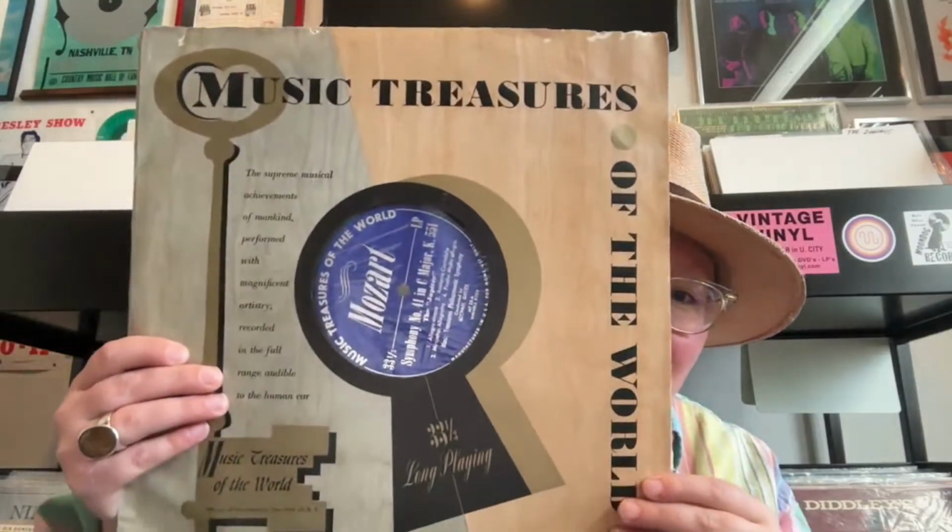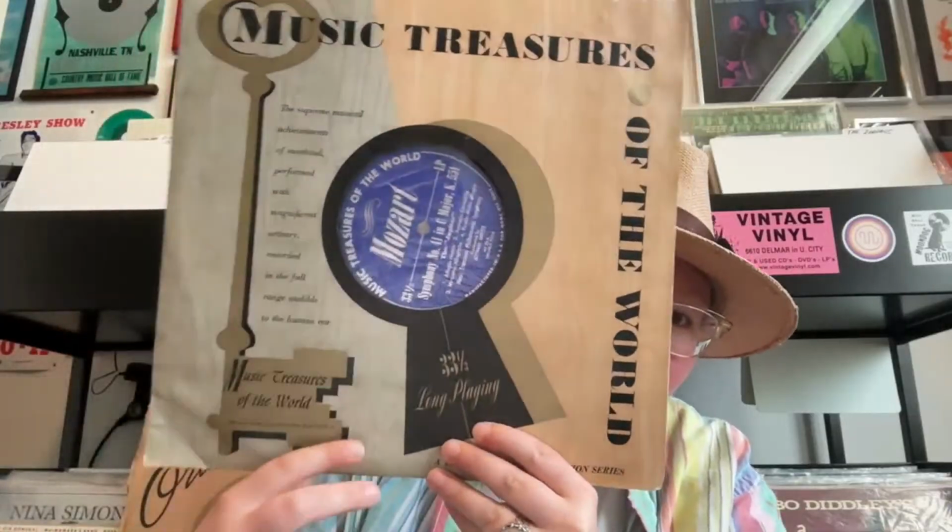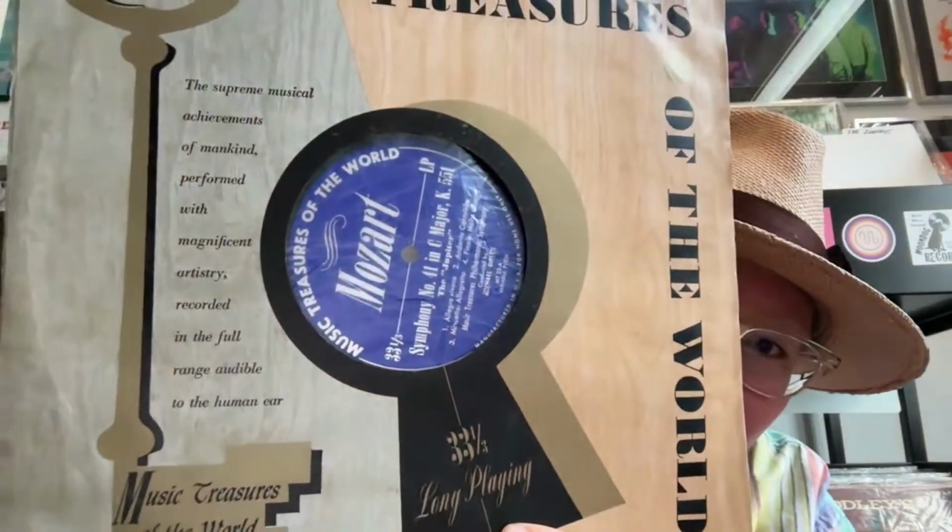So that was neat. Now, this is a classical Mozart record, and not something I would normally pick up to listen to. But again, with my album art project, how fabulous is this record sleeve with the giant skeleton key and the keyhole? And I also think it's kind of neat that it is Mozart. My other grandmother was a music teacher, and she loved classical music, was really into all of the music from that time, all the symphonies and things like that. They listened to it tons.